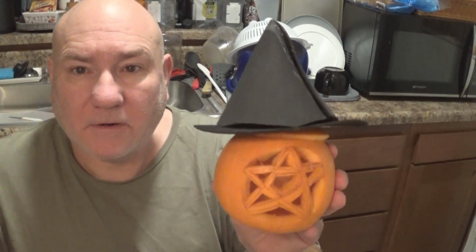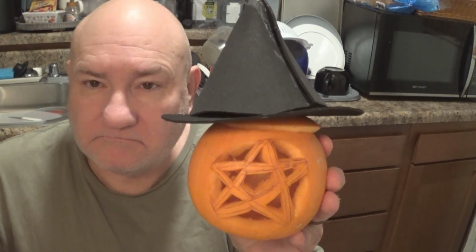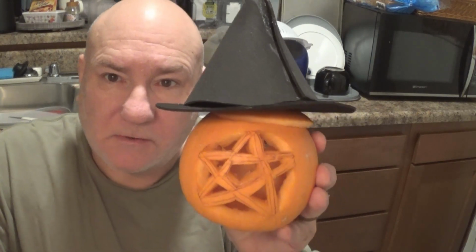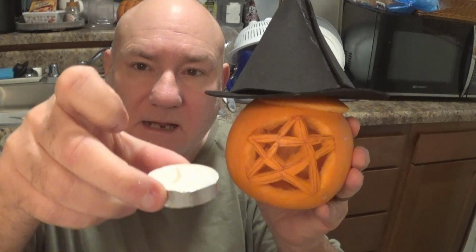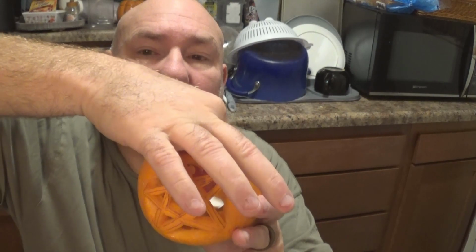There we go. There is my, whatever you call it, 2023, 2024 pumpkin. She gave me a little tea light. So I got my little tea light here. And tonight I'm going to go ahead and place this outside, and we will light it up and we'll take a gander at it tonight.